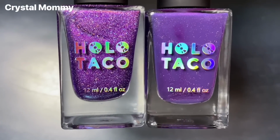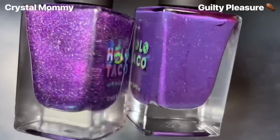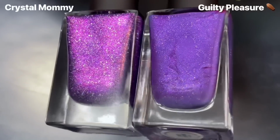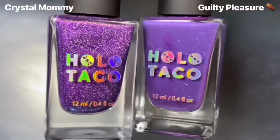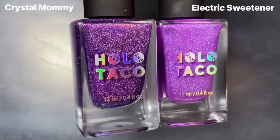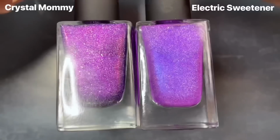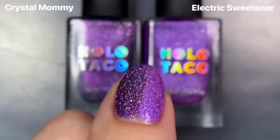Next, for Crystal Mommy, I wanted to show it next to a couple of recent purples. The first one being Guilty Pleasure, which was a thermal, but I feel like the tone kind of is similar. Guilty Pleasure actually does have a pink shimmer, but it is super, super subtle compared to this one. And obviously, I have to show this next to Electric Sweetener, which was from the Rock Candy collection that featured that combination of crushed holo and shimmer formula.